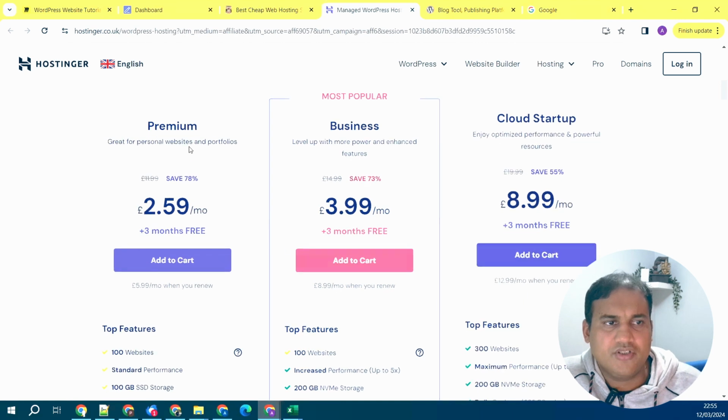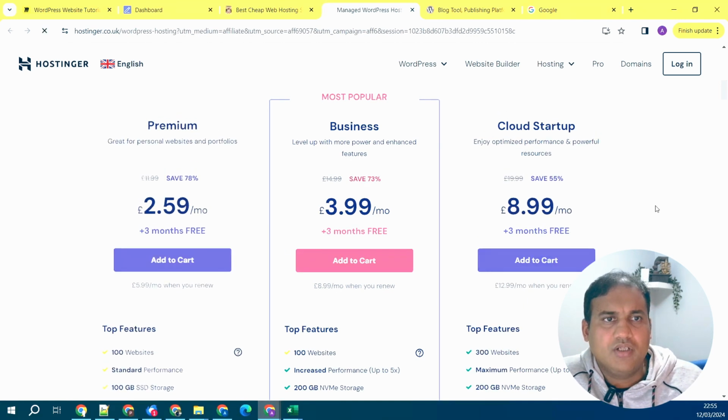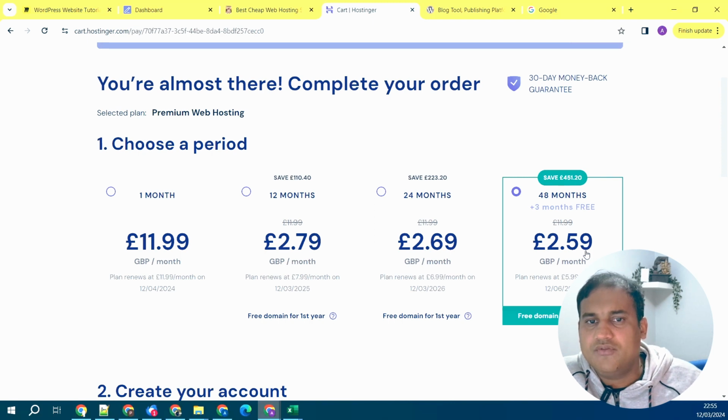As a beginner, I would suggest going with the premium plan. You can add to cart. Once you add to cart, you will again see a lot of options. If you are looking at creating websites as a long-term career skill, then you can go with the 48 month, as it gives you 3 months extra as well. And the best part is that you will get a free domain, and the renewal cost will also be lower.